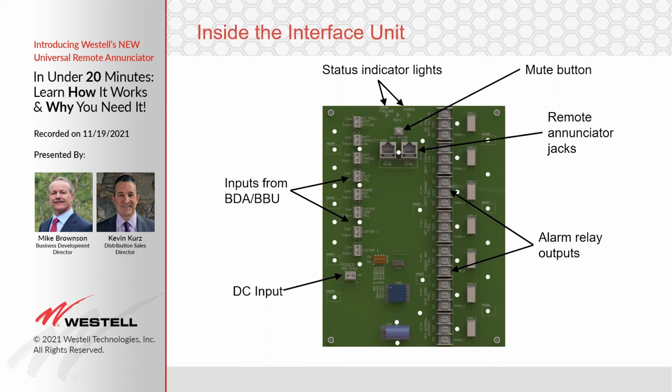Not a whole lot of things to program. We have a DC input. This is designed to run off of your BDA's standard DC input, so you can piggyback this off of your BBU or your BDA. It'll accept anything from 48 to 24 volts DC, so we pretty much cover the gamut there. So no additional power supply needed, and the current draw is super low. So it's really kind of a non-issue. I'll get into that one in a sec here.